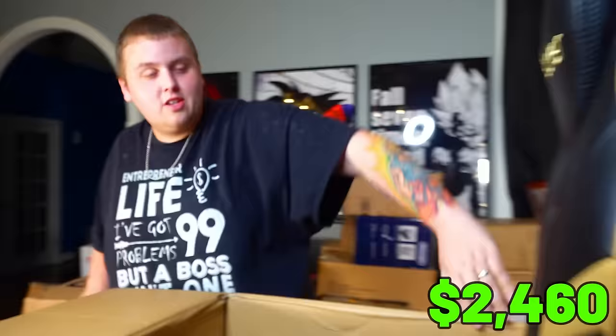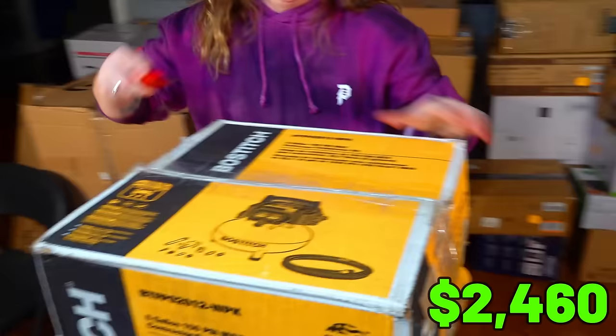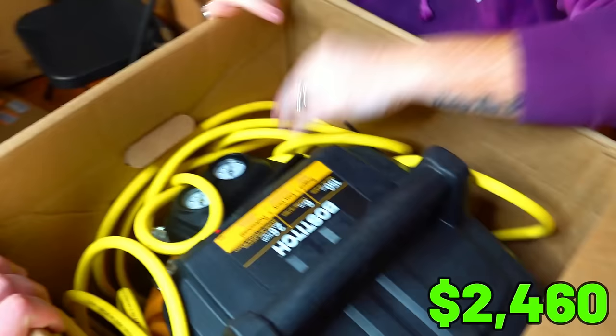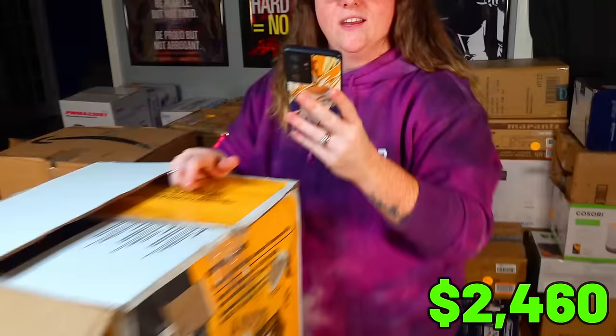Can you see the front of it right here? Check that out. So I have this big yellow black box, Bostitch air compressor kit. If it is in there, better be because it's really heavy. I think it is. There we go, Bostitch with the tubing. I don't know what else it's supposed to come with, but the big boy is in there. It is $117. Nice.